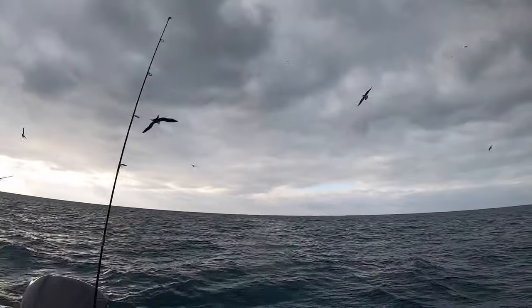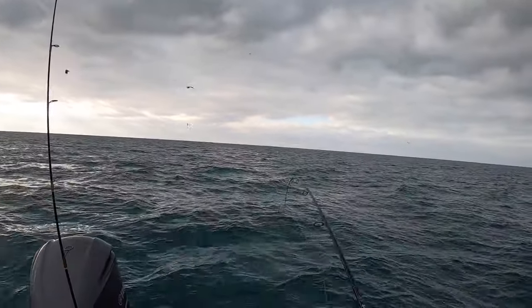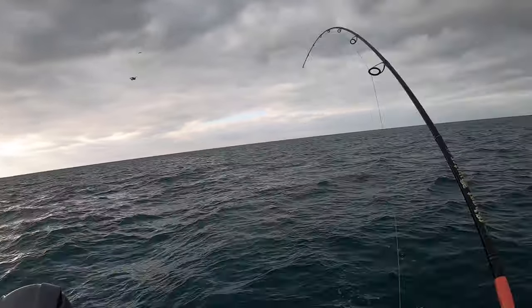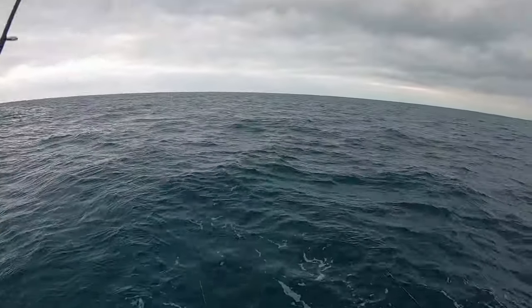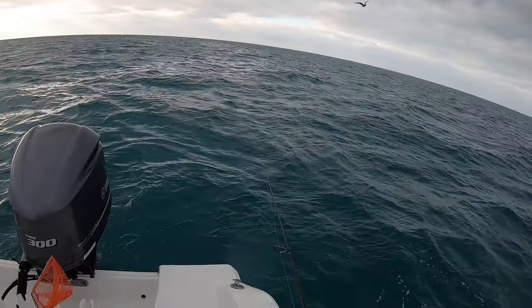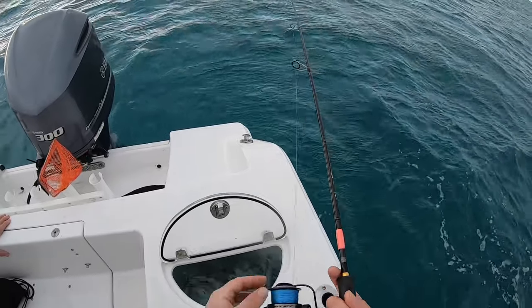There he goes. Another one? Yeah, dude. So you gotta free spool it, okay? Yeah. And the other thing we might want to start doing is... I have my bait still. Look how pretty. Nice. That's nice.